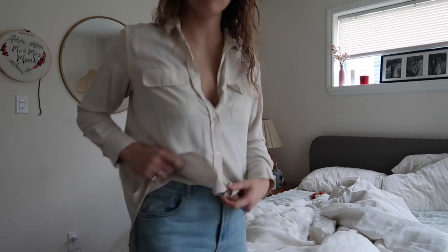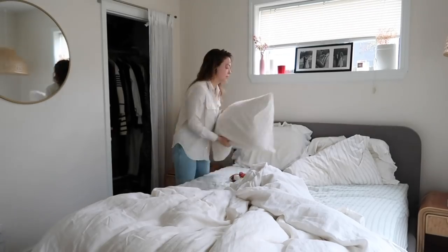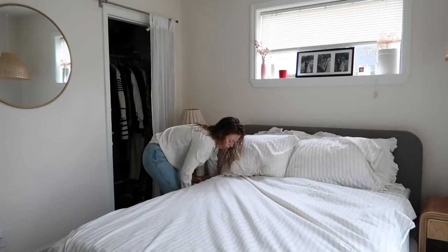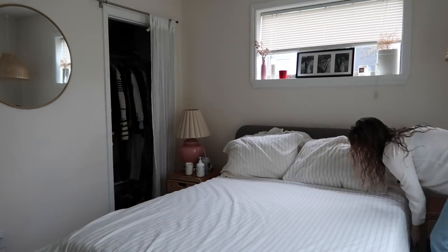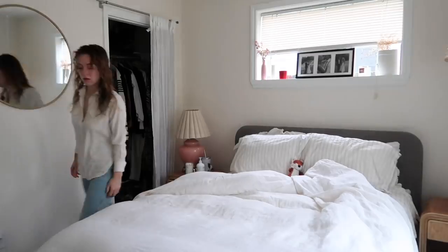Full Everlane fit day. This blouse and these jeans are from Everlane. Gonna make the best. Some perfume today. I want something sweet. The C by Chloe, or I'm not exactly sure, but I like this one. Okay, I'm ready, sort of.